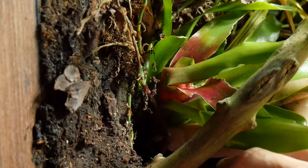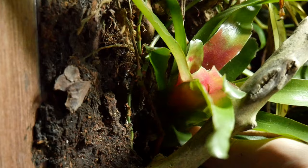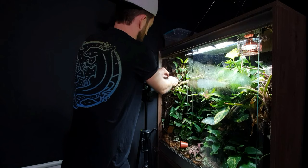Like so. Make sure the leaves are all planned out nicely. I think that's going to do okay there. Like so. So the only problem I got now is that's probably going to jam in the door. So I'm just going to place it behind this vine here, which hopefully won't affect the plant. I can get it in.